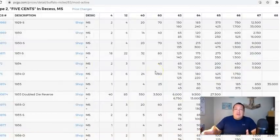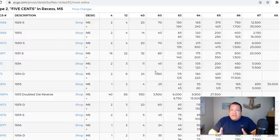Now, obviously, you have to start somewhere. Now, would you be all willy-nilly to just go on eBay and start to shop around? Probably not the wisest idea. The amount of information that you need before you go purchasing coins is going to be really, really important. So what I like to do is research the dates, okay?